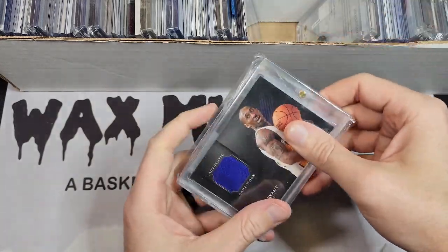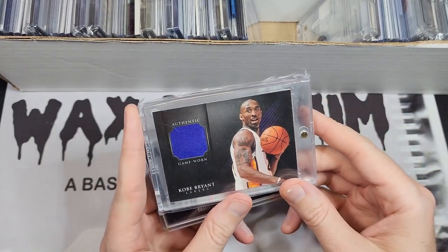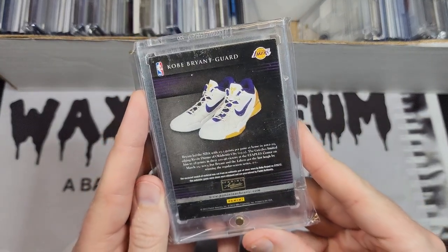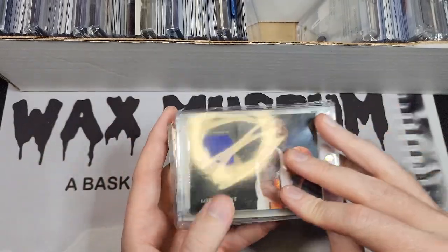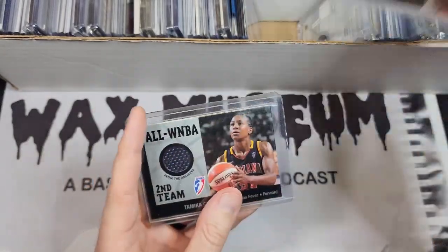Okay, this Kobe I've shown on the channel before. It looks pretty plain. It just says authentic game worn, but when you flip it over, it's a pair of shoes, and it tells you the game that he wore those in. And I've done a video about that on the channel as well. That was a game that he got benched. So it was kind of funny watching that video and matching those shoes up.